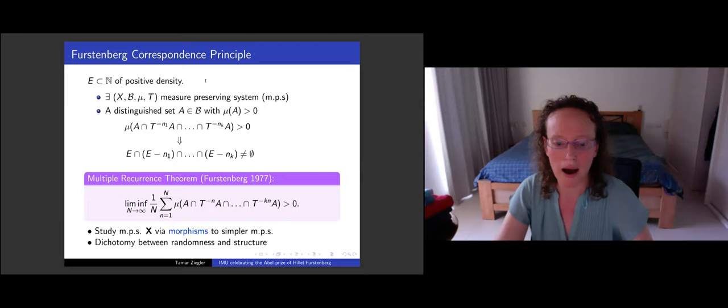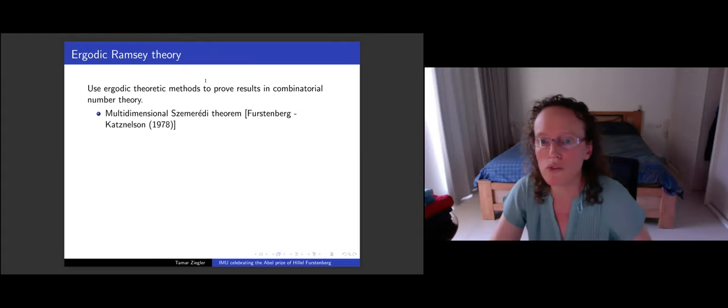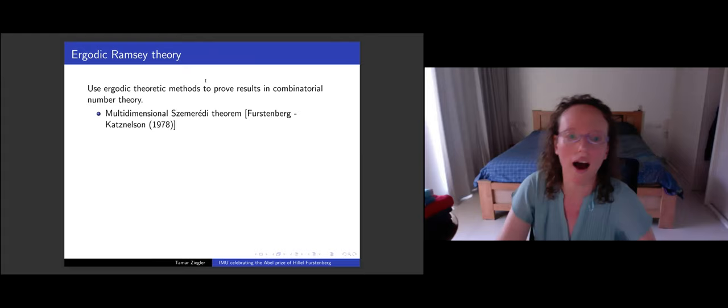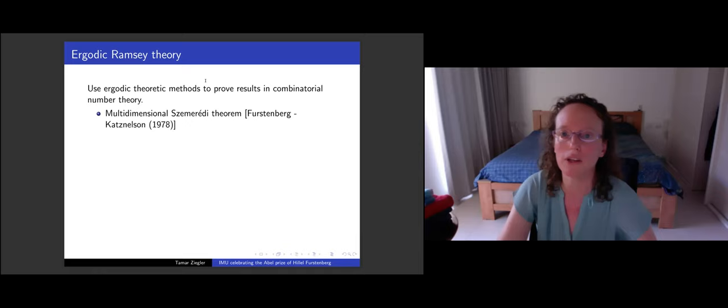Again, this led to an area of mathematics called ergodic Ramsey theory, using ergodic theoretic methods to prove results in combinatorics. Two highlighted results in this area: one is the multidimensional Szemerédi theorem proved by Furstenberg and Katznelson in 1978. So it's a multidimensional version of this theorem, and it took quite some time to find a combinatorial proof for it.